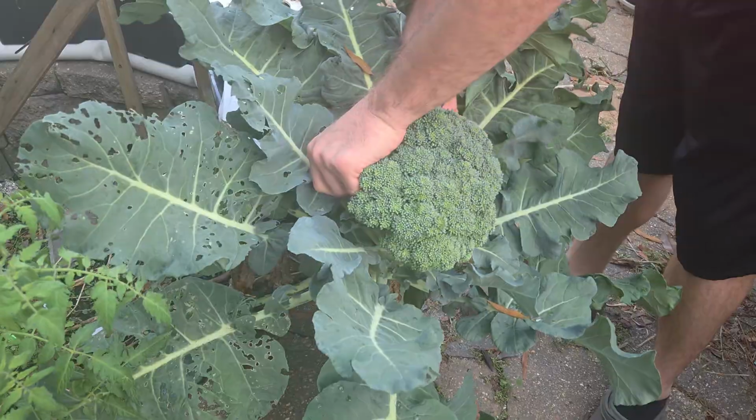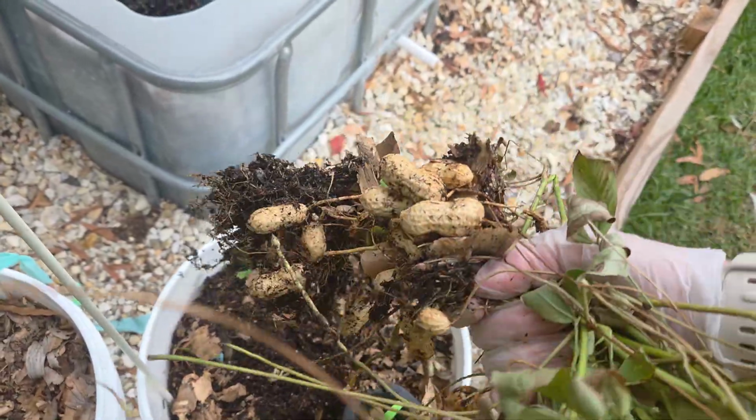Now, we did already have to harvest some things before they bolted. So I have a large head of broccoli that we already got. I did have to pull up some peanuts, and we did harvest our sugar cane. But other than that, everything else has just been waiting patiently for us to be ready.